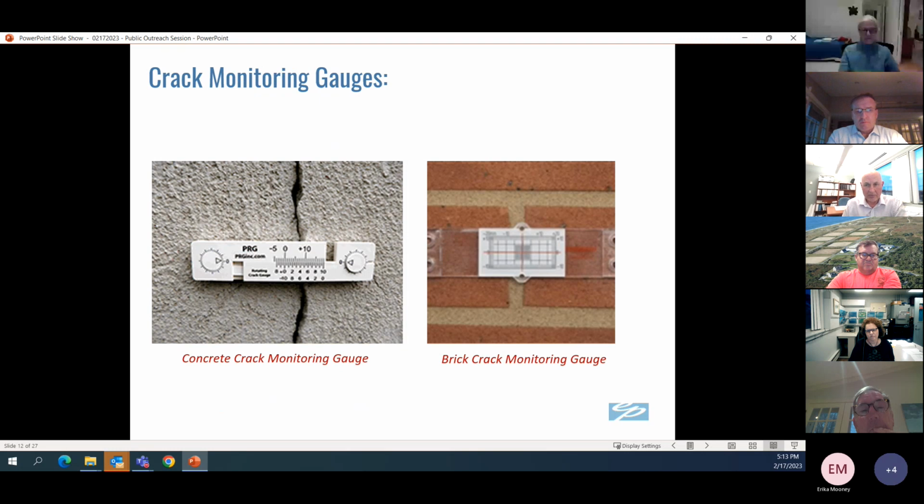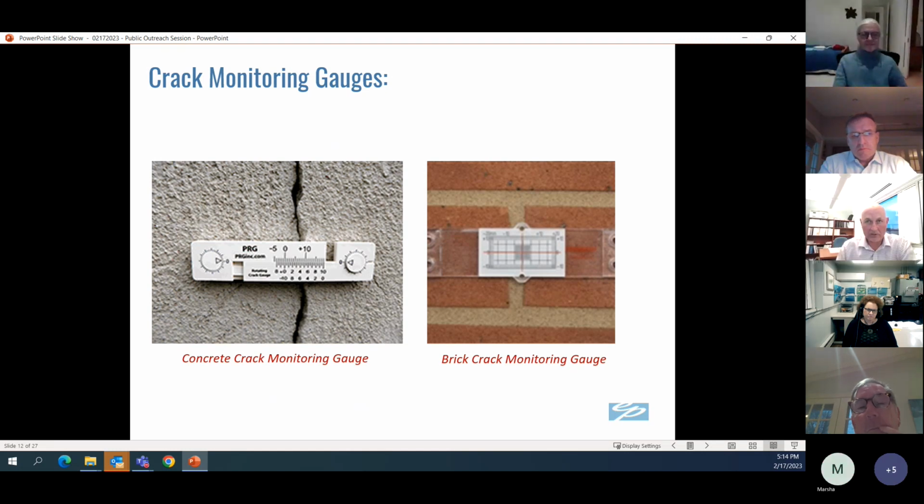You may have seen this on your property. If there is an existing crack on the foundation, this would be installed along the crack to measure any potential movement, to make sure the crack is not widening along the way. Could be installed on a concrete wall, a brick wall, a stone wall, or anything of that nature. Even if you have stairs or anything that connects the set of stairs to a foundation or a house or a threshold, you would probably be able to see this installed along the way.